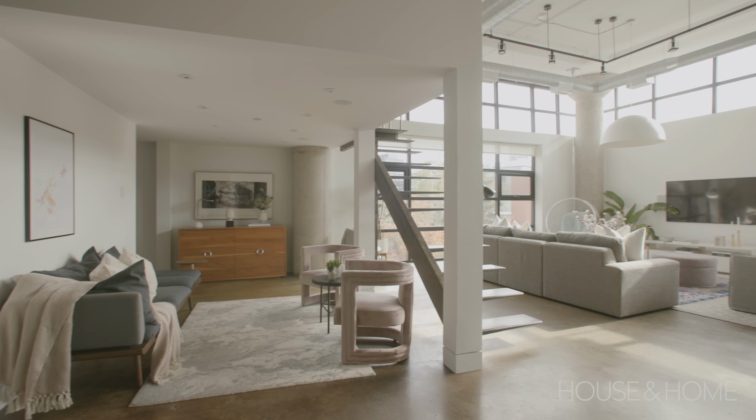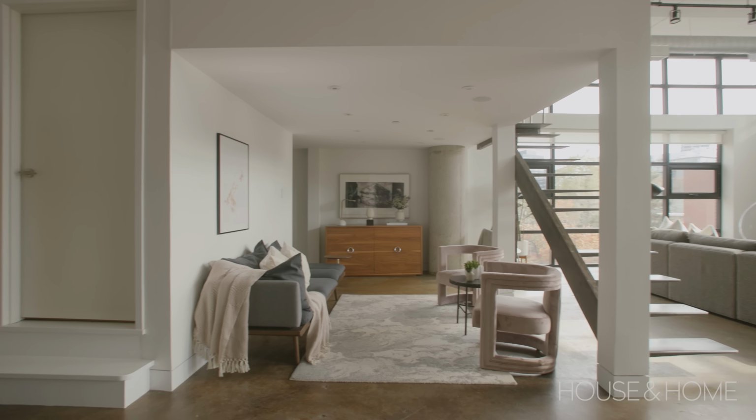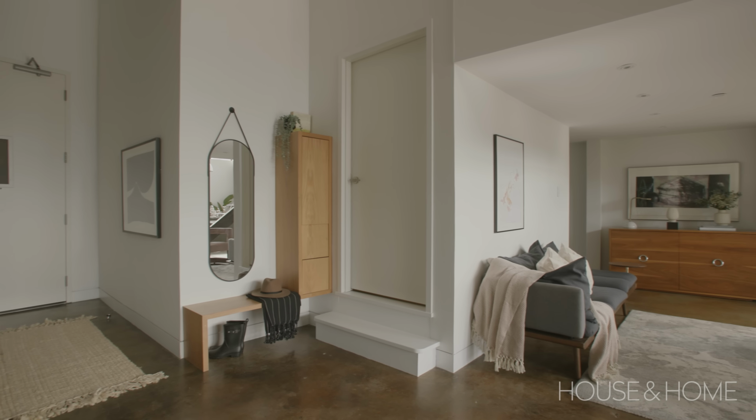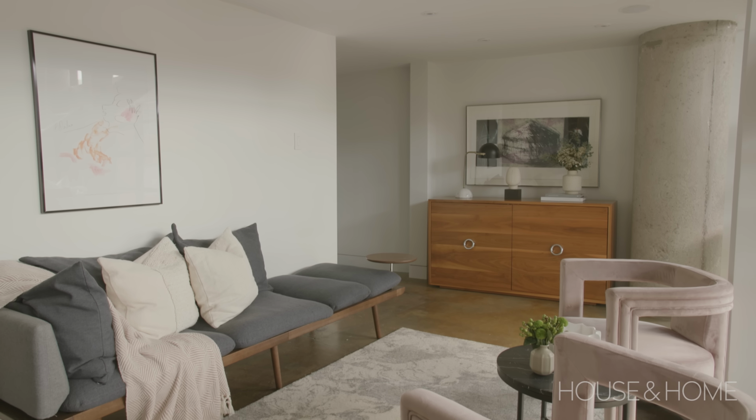So on the theme of change, the area under the stairs has actually been literally everything. It's been my daughter's playground through the pandemic. We had a full-on play structure there. We've had a gym floor down with some of our workout equipment.